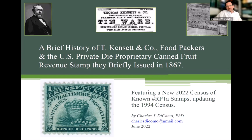At the upper left on the slide, you'll see Thomas Kensett II. We'll talk a little bit about him and his family and his father. In the middle, you see an advertisement for Thomas Kensett and Co. and their manufactured stamped plain and Japan tinware. At the upper right is an old wooden crate. We'll talk a little bit about oysters, about Maryland and the Chesapeake tonight, and about New York.